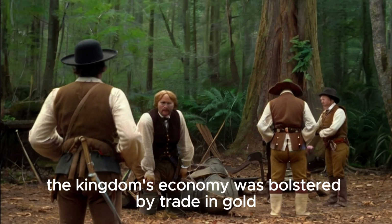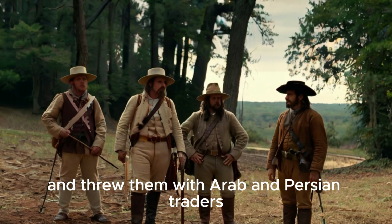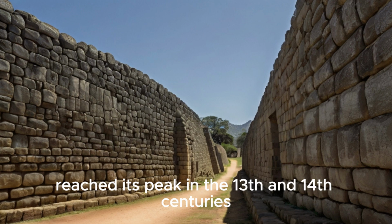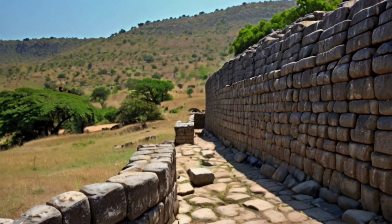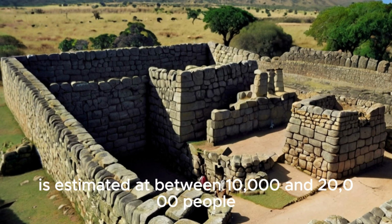The kingdom's economy was bolstered by trade in gold, ivory, and other goods with Swahili traders, and through them with Arab and Persian traders. Great Zimbabwe reached its peak in the 13th and 14th centuries, becoming an important political, economic, and religious center. The city's population during this period is estimated at between 10,000 and 20,000 people.